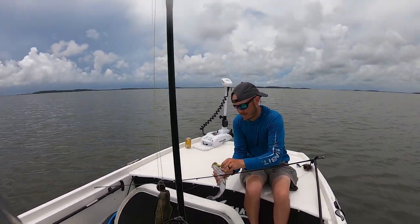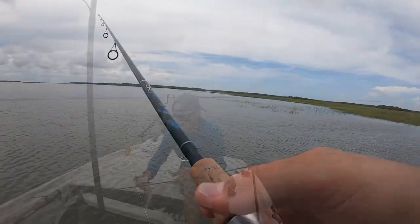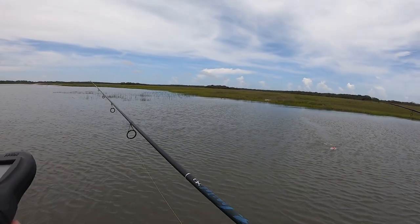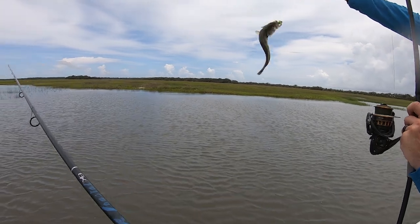The others aren't doing so good. We might have to put some ice on them before we get some serious diseases. There you go. Big little LG. That is a very dark trout. Yeah, dark boy.